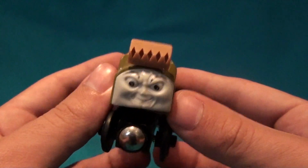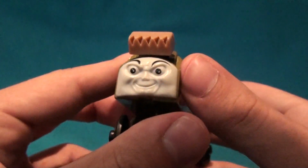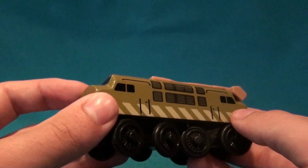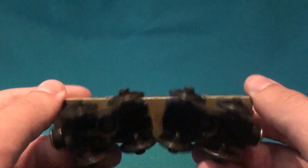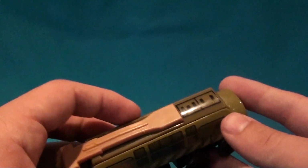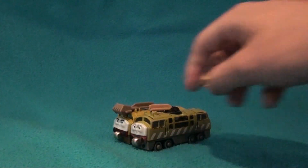This one's the only one that the claw actually can't do in the movie, but still, it probably has one of the best Diesel 10 faces. The nose is a little cut off on mine. I'd like to maybe upgrade or get a better one, but it's in pretty good shape, considering this was one of the most beaten Thomas models that I've probably played with. The wheels look awful, but then you look here and it looks fresh out of the box, and that's what I love about it. There's Diesel 10.